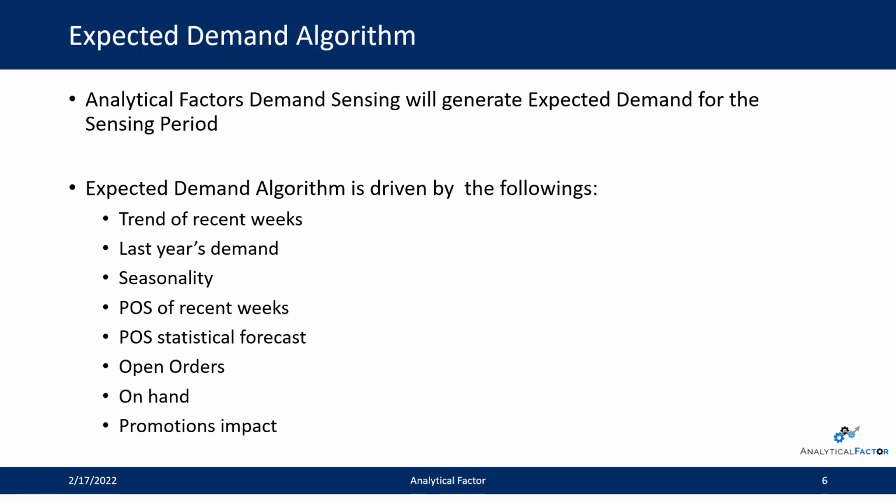It takes into account trend of recent weeks, last year's demand, like are we up year over year? Are we down year over year? Seasonality, the point of sales demand for the last few weeks. We take the point of sales demand and we also use our own algorithm to generate a medium range point of sales forecast, open orders, on-hand information, and promotions. And we'll take all these factors and we'll use them as appropriate.